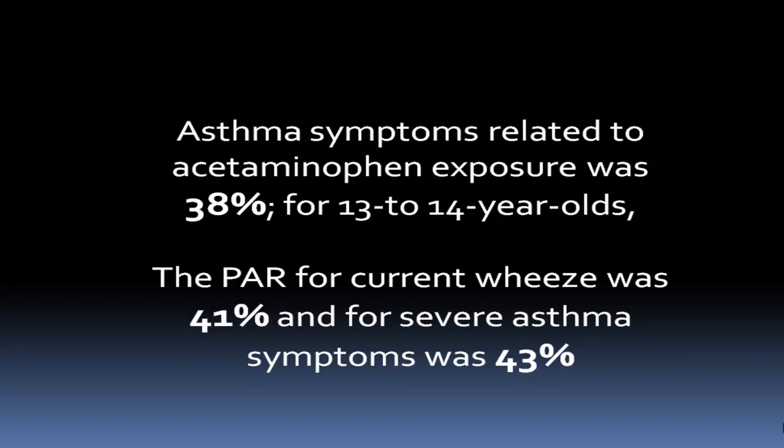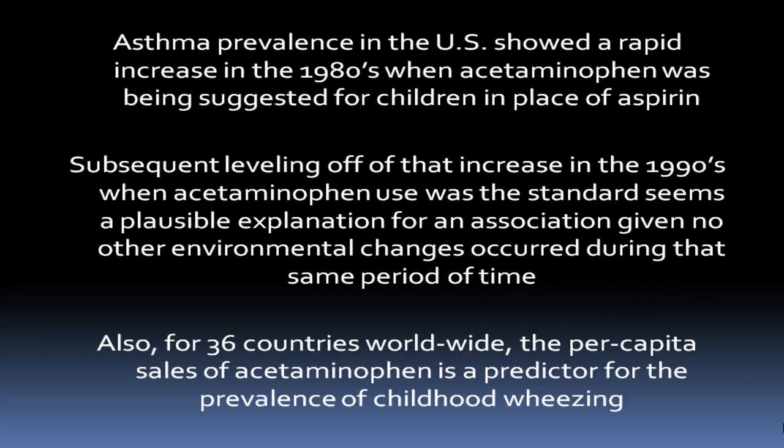How can this association be established given the wide variety of possible culprits? There was a rapid rise in asthma prevalence in the 1980s when acetaminophen was being substituted for aspirin for children. This increase leveled off in the 1990s when acetaminophen became the standard. This leads to the plausible explanation that it was the acetaminophen because there were no other dramatic environmental changes that occurred during that same time. Also, for 36 countries, the per capita sales of acetaminophen can be used as a predictor for the prevalence of childhood wheezing.